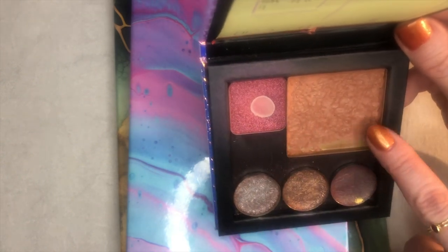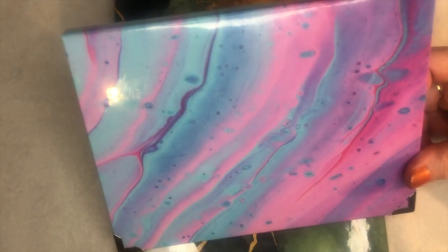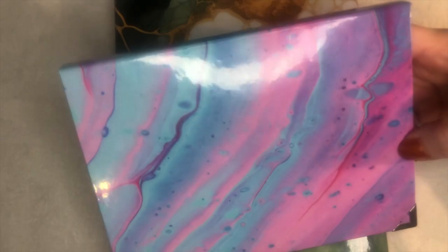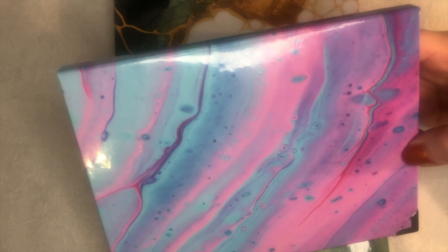I'm counting this one as a face product. And then this one, I don't really want to open it. I don't want to spoil anything. I'm also not quite ready to share my singles yet, but there are 23 Franken shadows in here, and none of them have pan.